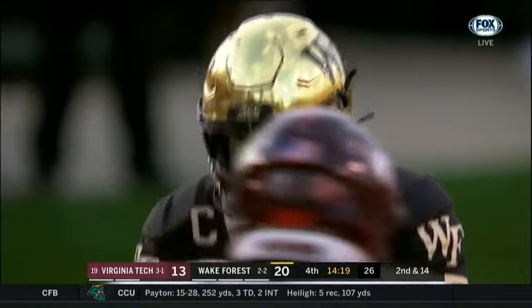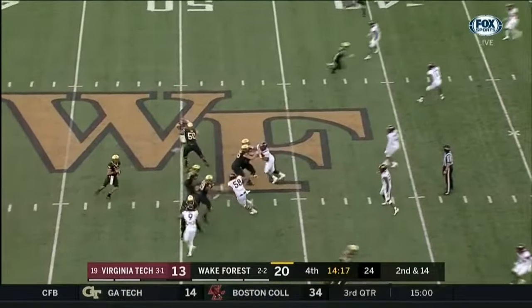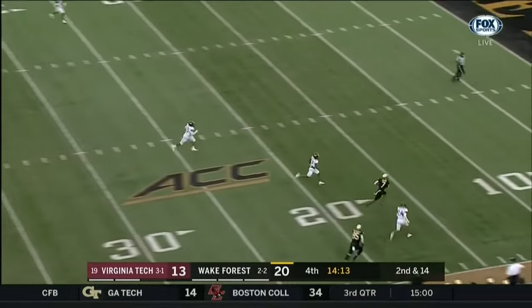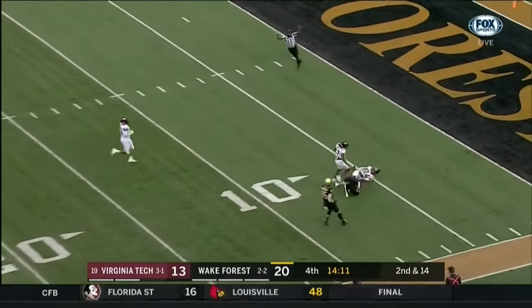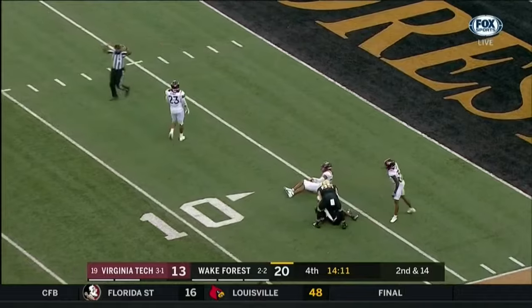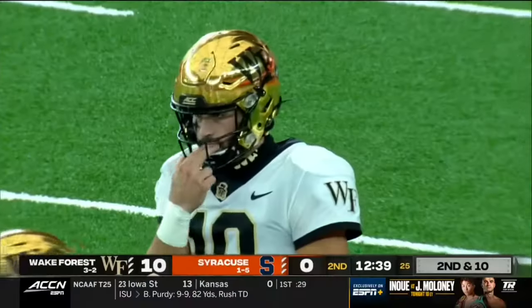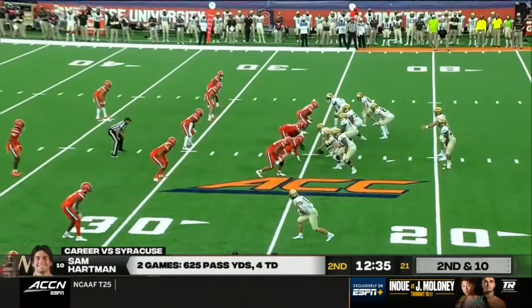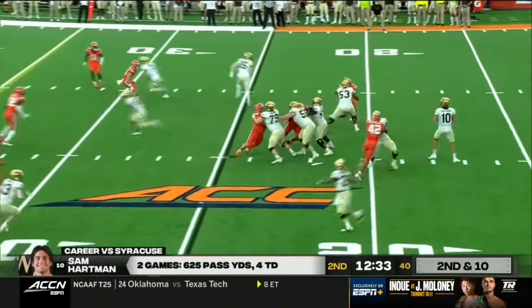Second and 14. Hartman looking to throw this time. Open man is Donavon Greene. He's got it. Inside the 10 for the Deacs. Maybe Ben LaBrosse, who actually just came in for Rob Hanna from that safety spot. Yeah, I think you're right.